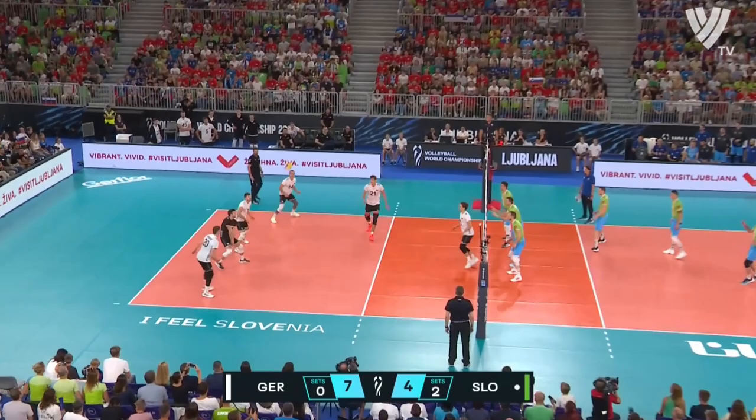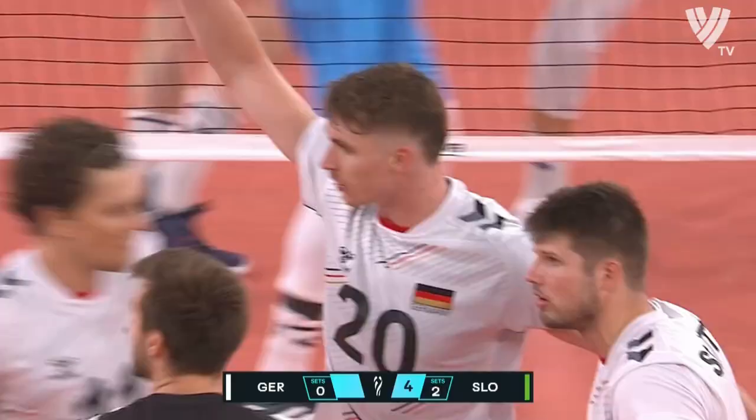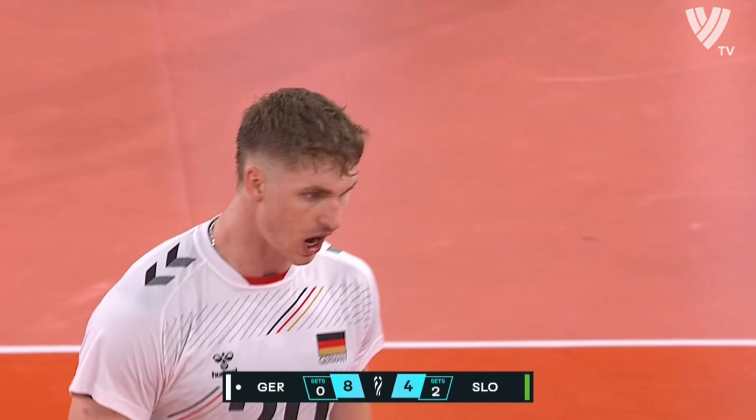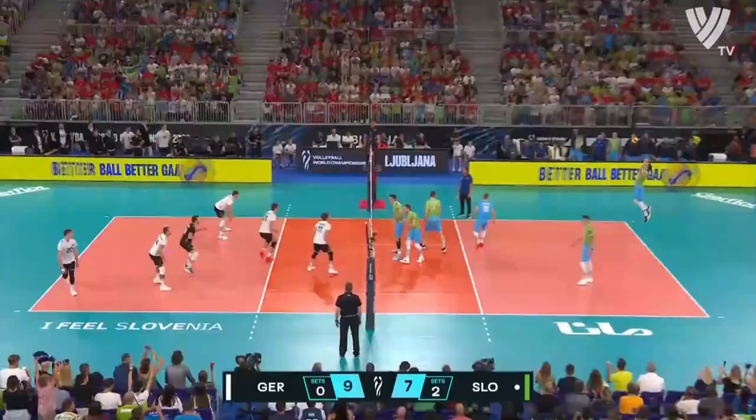Hajek. Nice take from Zenger. Oh, catches the line perfectly from Weber as well. Lovely backside set off a perfect pass. Going against the flow as he got pulled over to the left side of the court, throws it all the way back to... Off the timeout as well. All started with that service error.